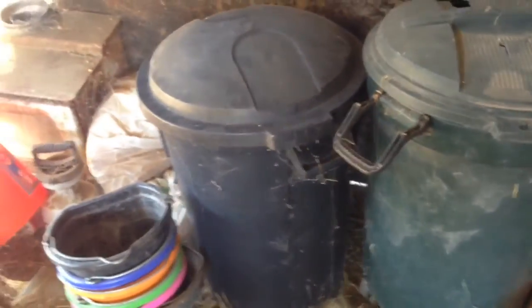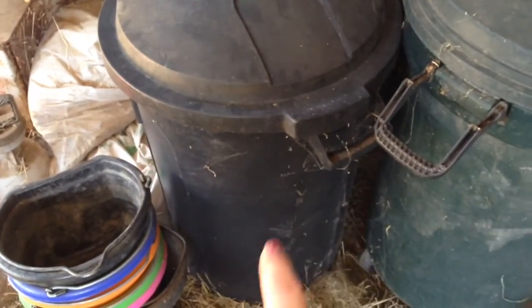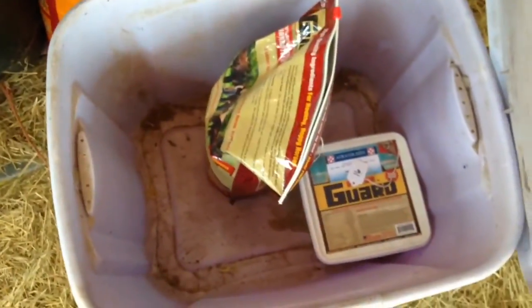So over here is our supplement and grain area. Those are our buckets. This trash can right here is grain, which we need to get some more. This trash can is just a bag of treats, but it really needs to be restocked. That's just chicken feed. But in here, we have some more supplements, which we are running low on, and we need to get some more.